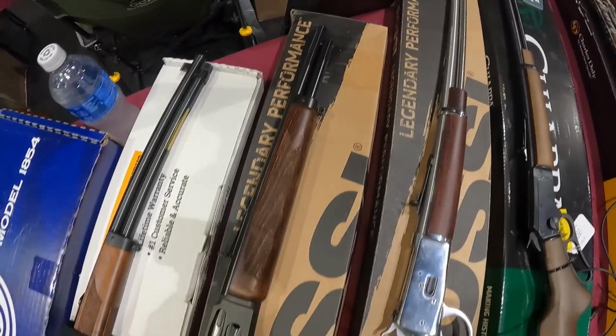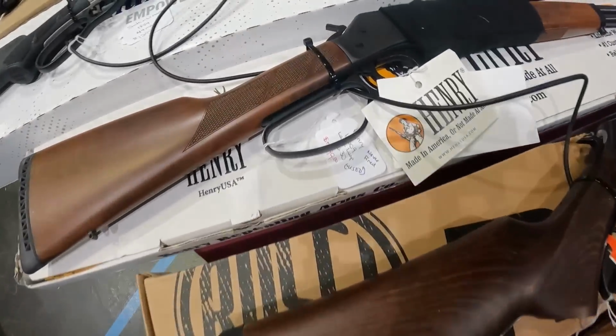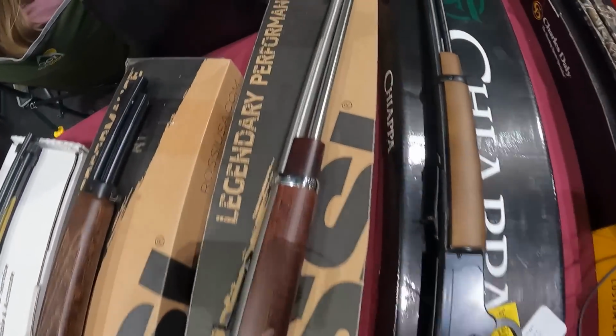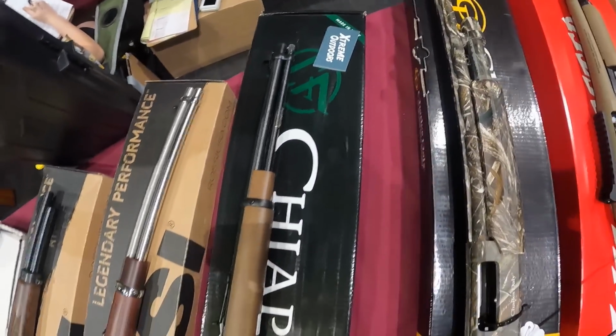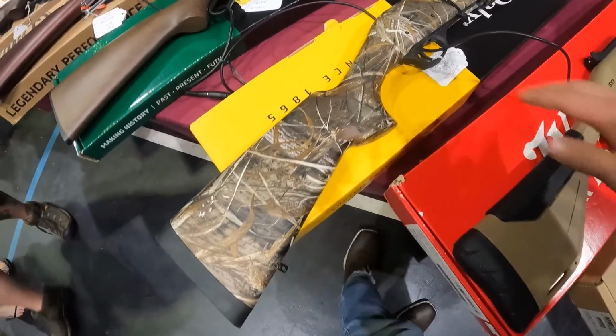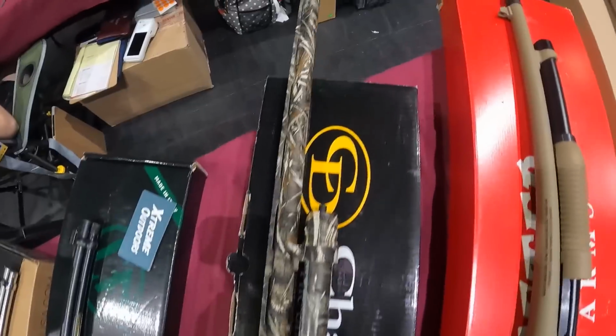Next up, we got the Rossi R95 in 3030, $800. That one's used, I should say. Rossi R92 357 mag, $750. And then a Chiappa 22 long rifle takedown, $400. And a Charles Daly 301 Field Max 12 gauge, $350.